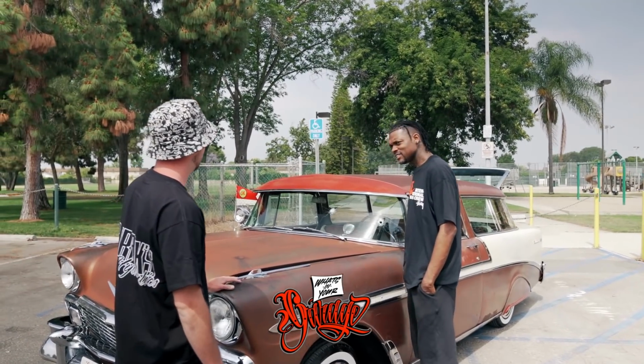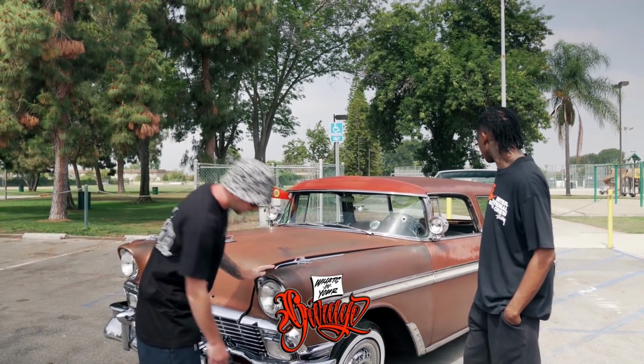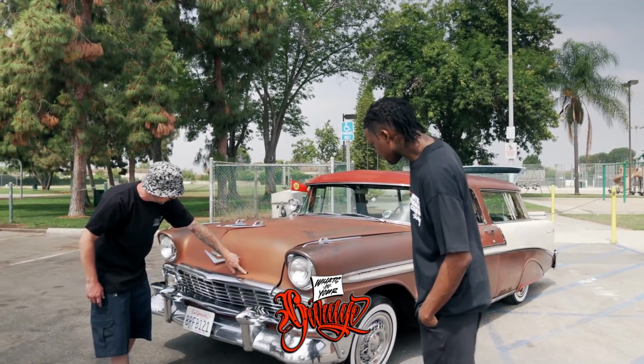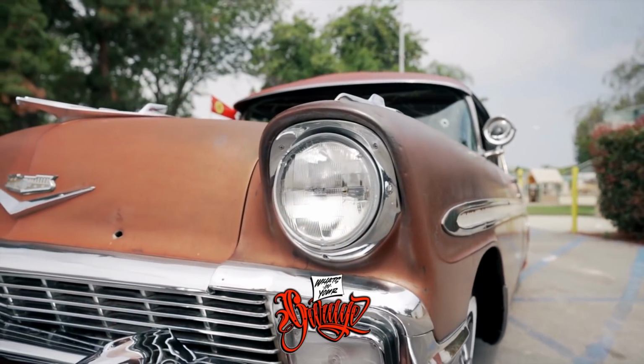How many times did you get hit? Six. There's two in the window right there. One went all the way through and actually broke the window out in the back, which I replaced. There's a spot right here, one on the light, one in the hood right here, another one on the bottom of the grill. You said the radiator was leaking? The radiator was leaking. Dang, they left the car leaking. That's messed up.